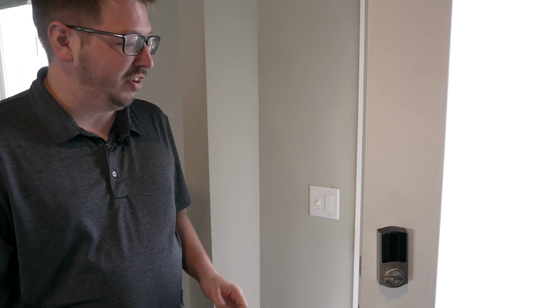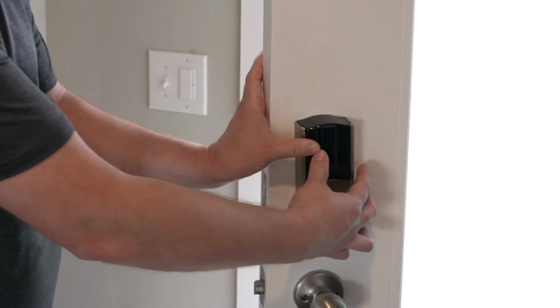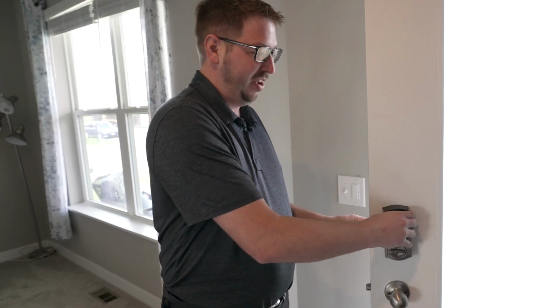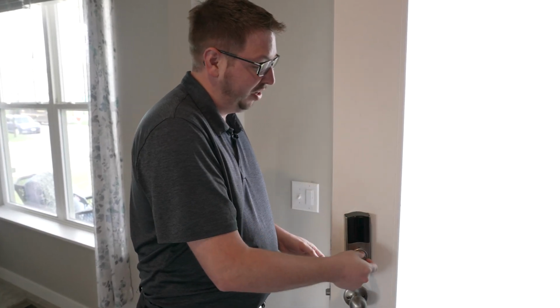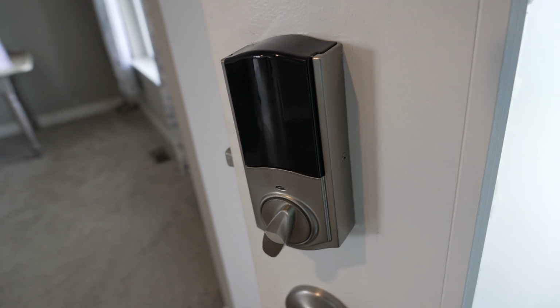If you've watched a previous video, you know I've talked about security issues around smart locks. And here you can tell the code is nice and hidden inside, and the battery door is locked, so I can't just open it up to get that master code. So good work there. Really important thing to look for when you're listing a home for sale.